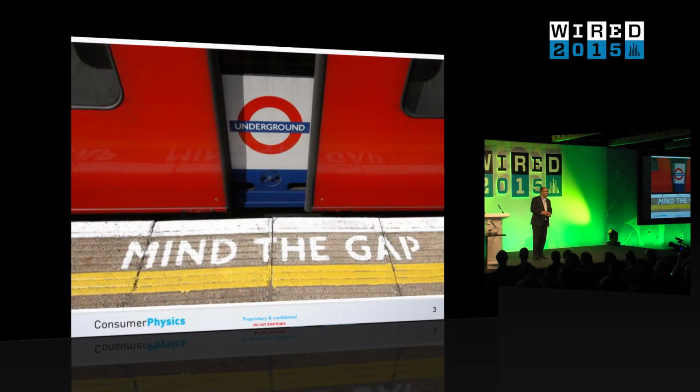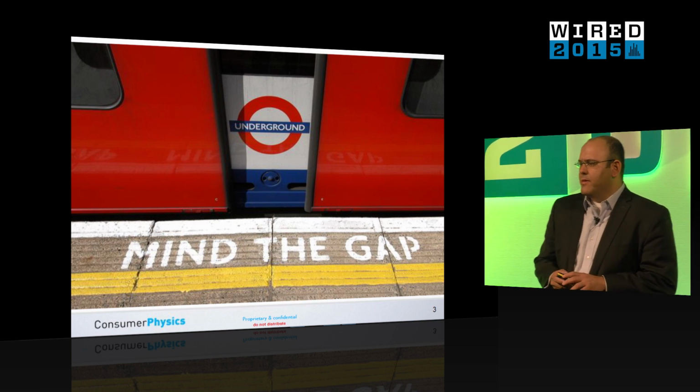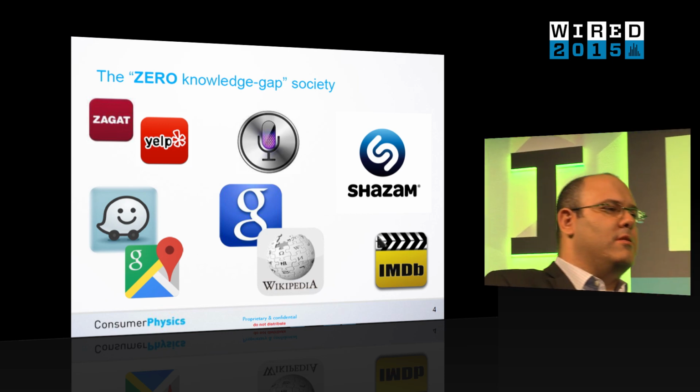So I want to start by speaking about the gap. What I mean by the gap is the zero information gap. When you think about how you got here today from all over the world, you had zero worries. In your pocket, you basically have a supercomputer. In case you don't know, the computing power in your smartphone today could not be exported from the United States in 1985. It's equivalent to a Cray 1 supercomputer from 1985.